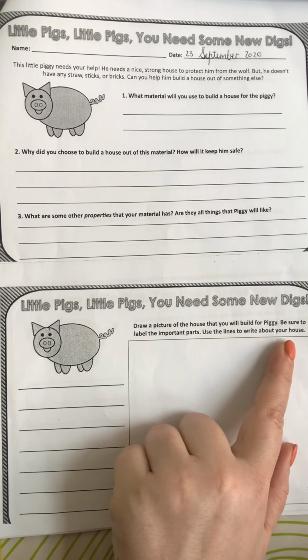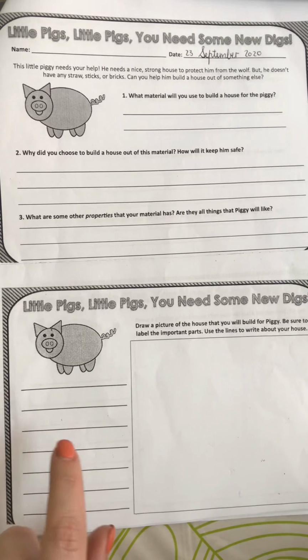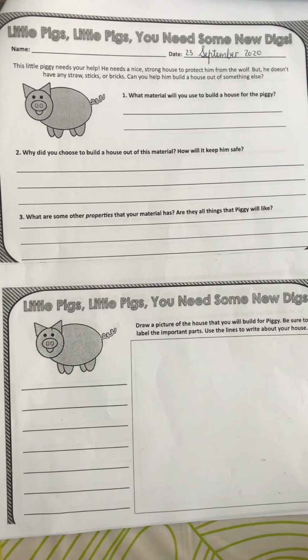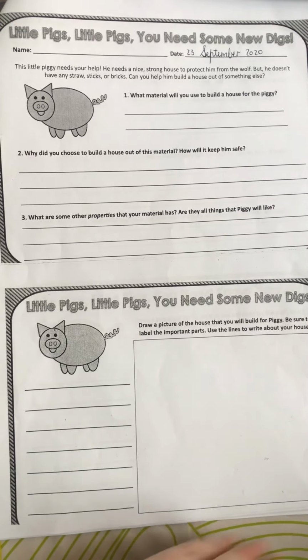And then use the lines to write about your house. So then you can say, my roof is made of plastic, my walls are made of glass, my windows are made of metal, my door is made of wool, whatever. Okay, so just write that here and draw your picture.